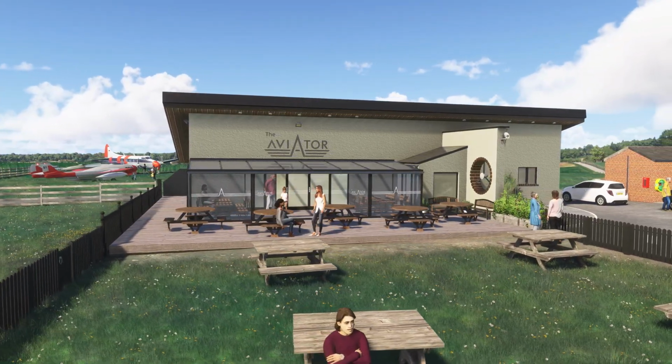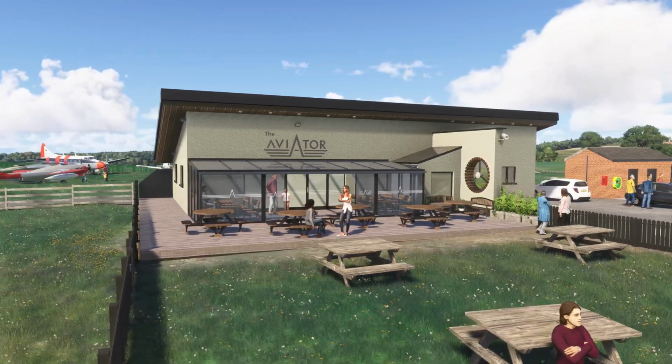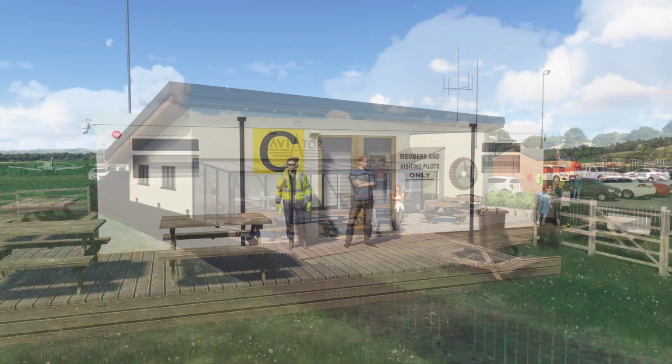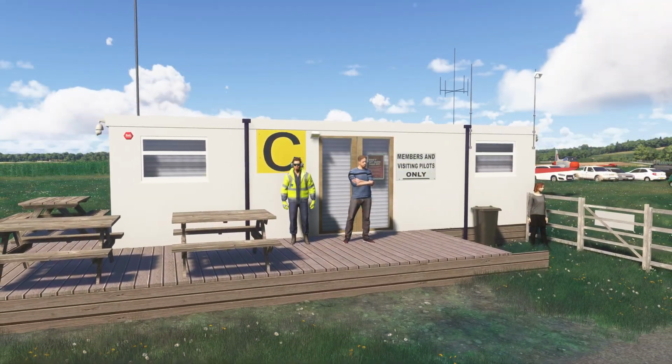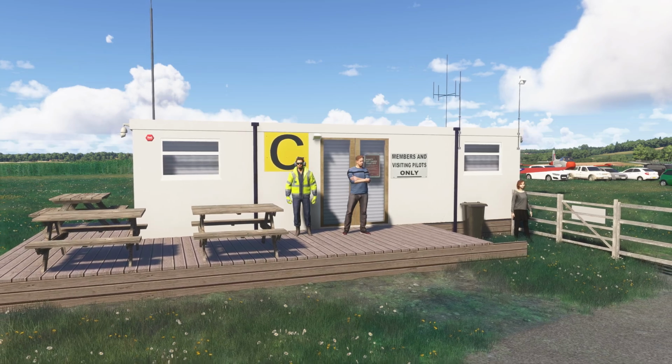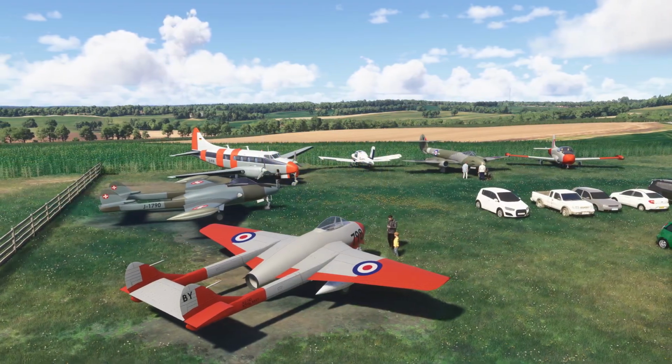So anyway, it's a relatively new airfield. It was born, if you like, on the 30th of June 1995, and it was opened, believe it or not, by Tony Blair, who was a Prime Minister. And a plaque set into a propeller can be seen on the airfield to commemorate this.